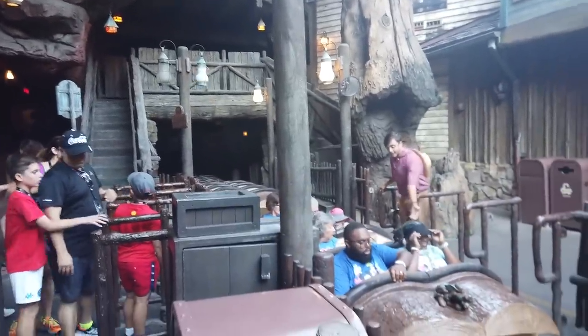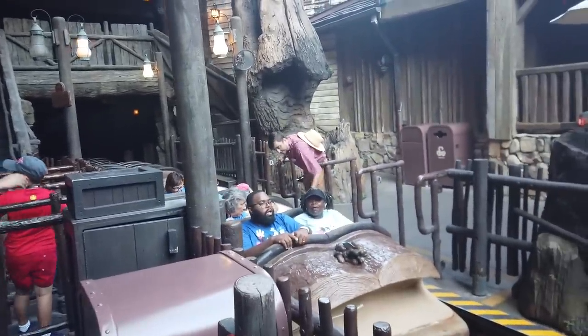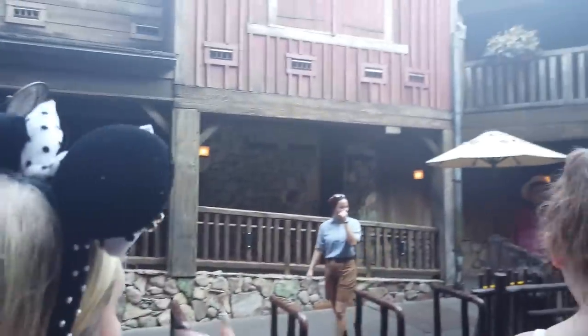Confirmed. Splash Mountain was a walk-on. Yeah, I've never genuinely walked through that queue so quickly. Yeah, it was 5 minutes, but just to walk through.